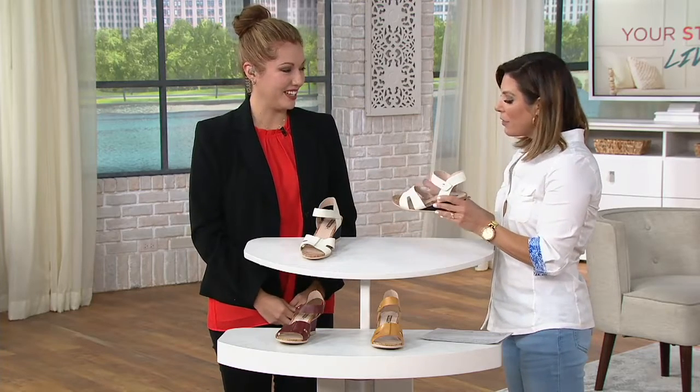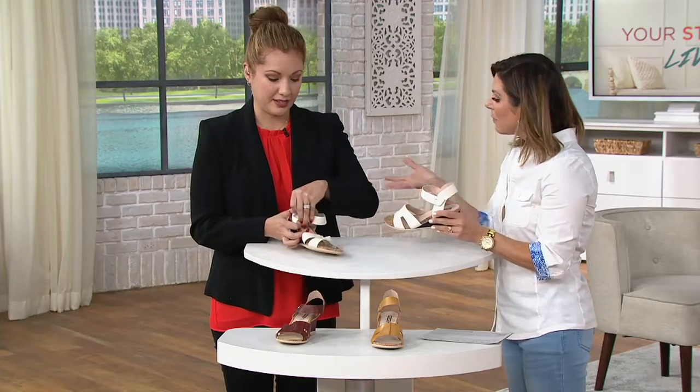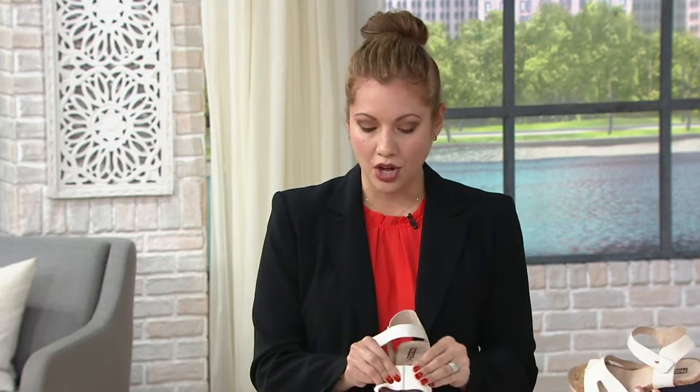All right, so Pikolinos, as I mentioned, from Spain, second generation. But one of the differentiating factors is that Pikolinos has their own factory and their own tannery. So what does that mean for our shoe experience? So Pikolinos is known for their leathers, and the reason being is we own our own tanneries, which allow us to keep the natural properties of the leathers. That's why they're so supple and soft.